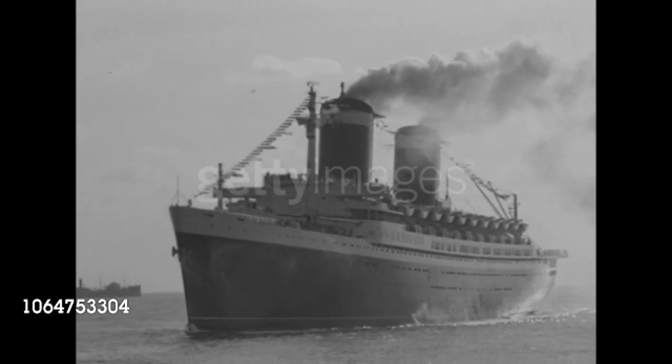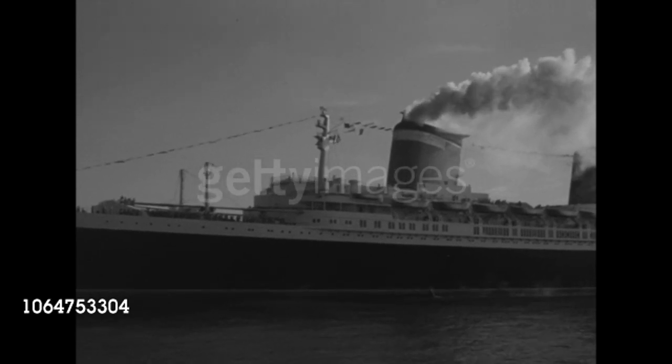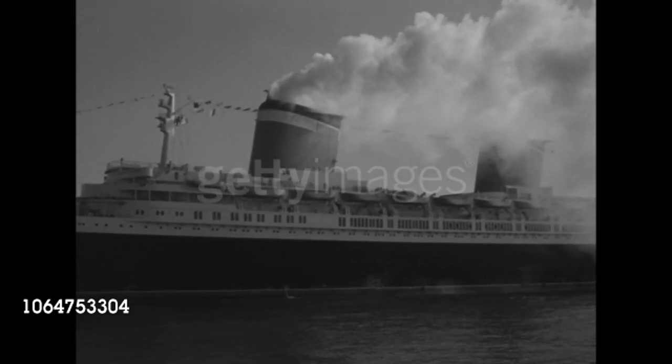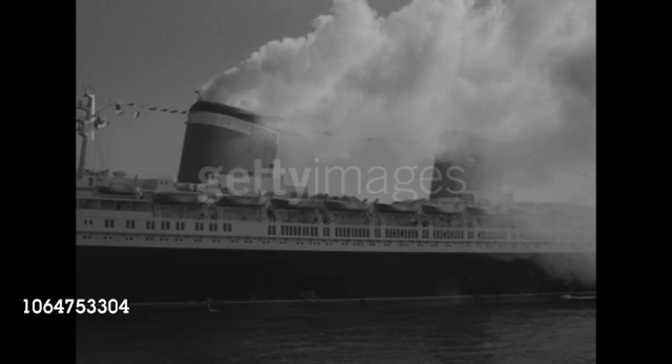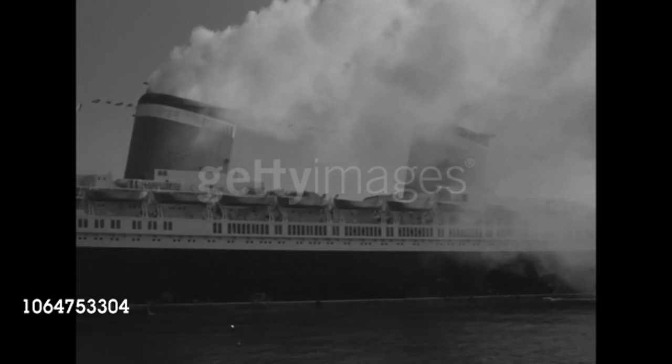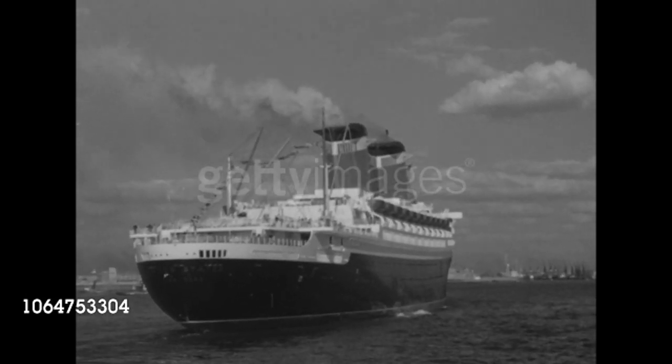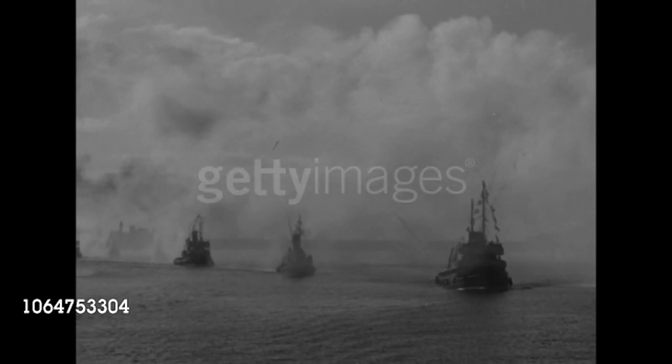Finally, the ship was delivered to United States Lines on June 20th, 1952, and after a second set of sea trials, the ship was sent to New York for people to take $1 tours of the ship, with lines as long as 14 blocks. But it was worth it, because what they would have seen and experienced was unlike anything else previously seen on a passenger ship.